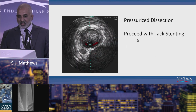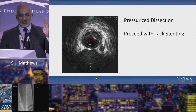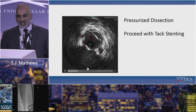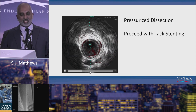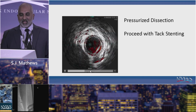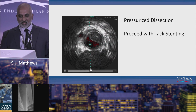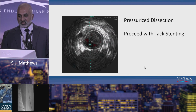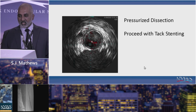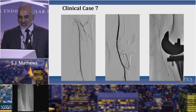But we went ahead and saw this here. So I thought I had done a good result. In one view, it looked like you had a beautiful patent segment, but you can see that we had a pressurized dissection. That area that I had crossed subintimally, if I had taken the patient off the table as everything was great, this patient would have shut down very quickly. So this is a situation where we decided to go ahead and TAC, and then use a balloon afterwards to kind of squeegee out the blood that's in the intramural hematoma. So this is what it looked like afterwards.